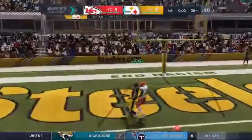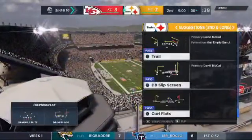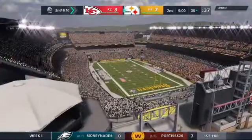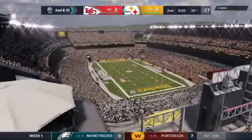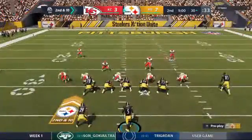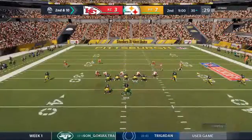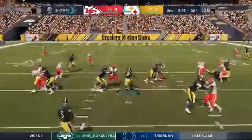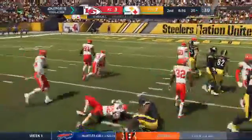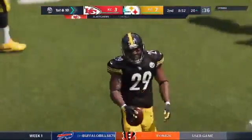And now the throw here is incomplete, and with that, we come to the end of the first quarter of play. After one, 7-3 the score on EA Sports. Ball on the 30 as they come up 2nd and 10. Hands it off out of the gun. And they'll get this one down to about the 20-yard line. It's a first down on a gain of 10.